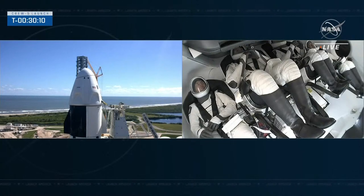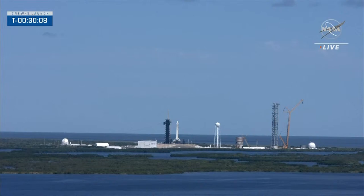As for the range, it continues to report no problems. They are go to support launch. Weather also clearly looking great. I think we're actually seeing even fewer clouds than we were about 20 minutes ago. We had a less than 10% chance or probability of violation of our weather constraints, also known as a POV. So that's really good. That is for the launch site conditions.